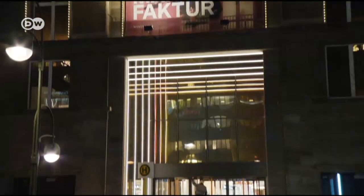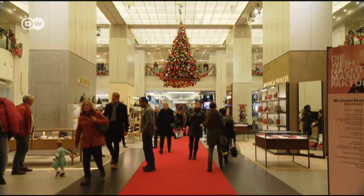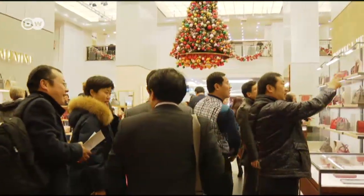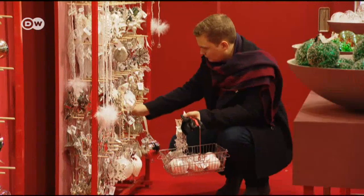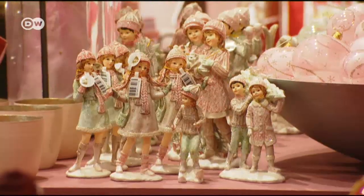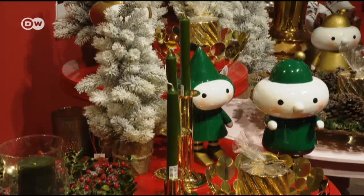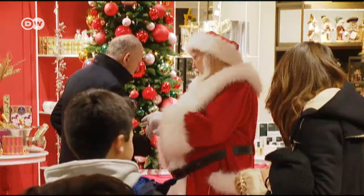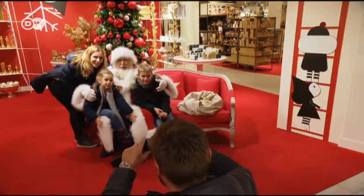With more than 60,000 square meters of floor space, the KaDeWe is one of Europe's biggest department stores. Up to 180,000 customers come every day. About 40% of them are tourists. At this time of year, they're all looking for presents and Christmas decorations. Santa Claus will be in the middle of it all right through Christmas Eve. For many, a photo with him is an essential part of a festive shopping trip.